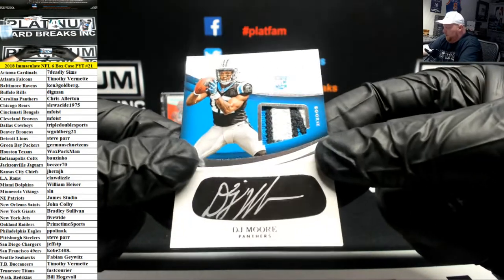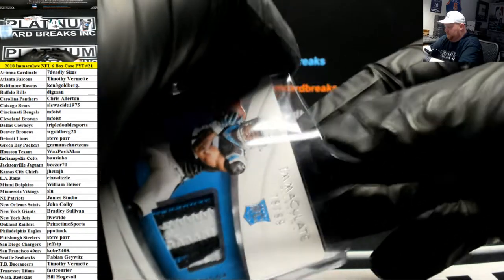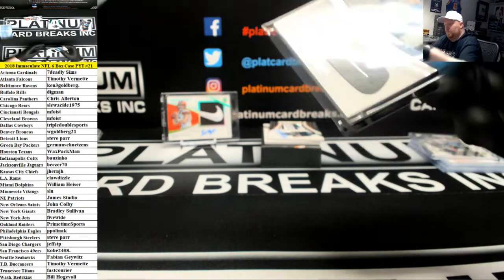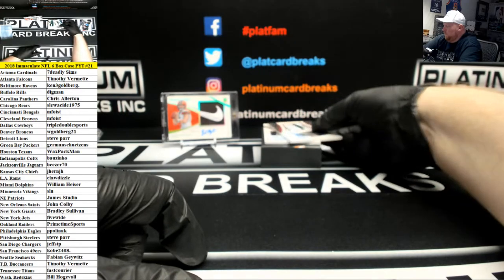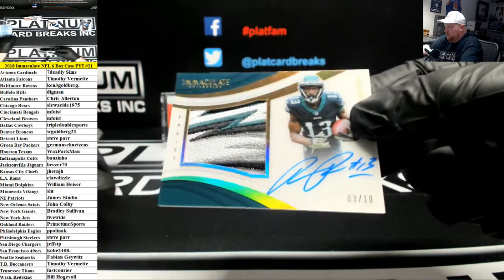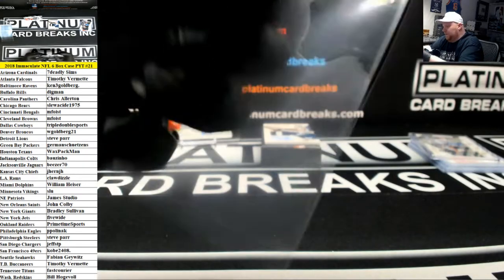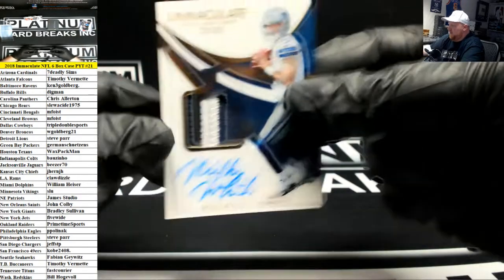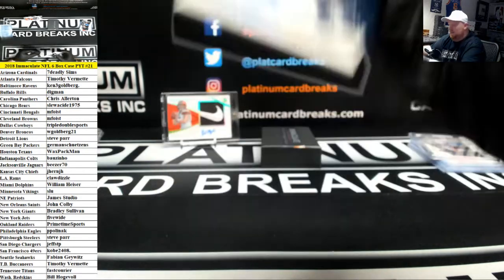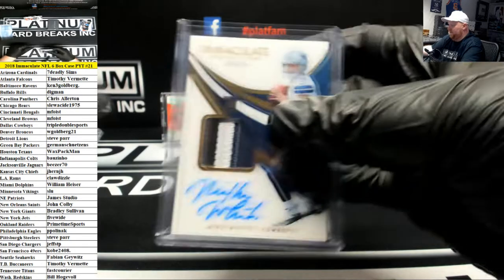Rookie patch autograph eye black DJ Moore Panthers number 99. The patch on this next card is disgusting. Look at this patch. 3 of 10 Nelson Agholor. Absolutely filthy patch for the Eagles. 3 plus 10 is 13 equals jersey number. Eagles. Nice card. Last card in the case, Cowboys rookie patch to 99, Mike White. Another Mike White card for the boys. That wraps us up. We do have a few randoms to do.